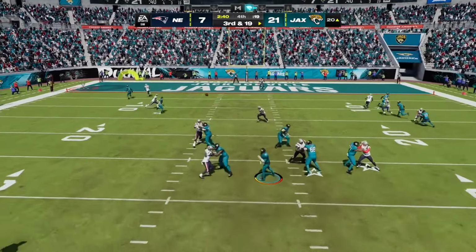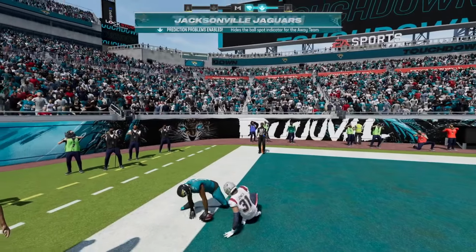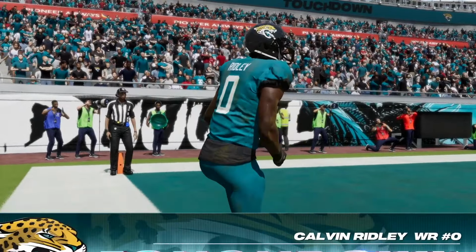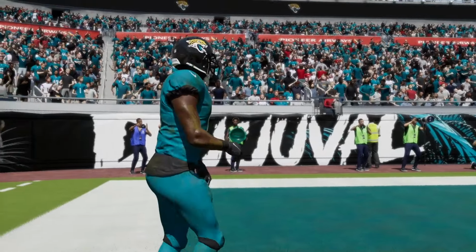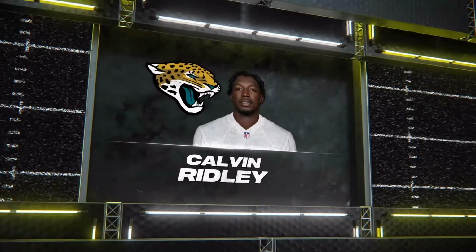Looking to throw, Jones. Got his man, it's caught. Touchdown, Jaguars. Calvin Ridley, a 20-yard touchdown. And the Jags have pretty well put it away here in the fourth quarter.